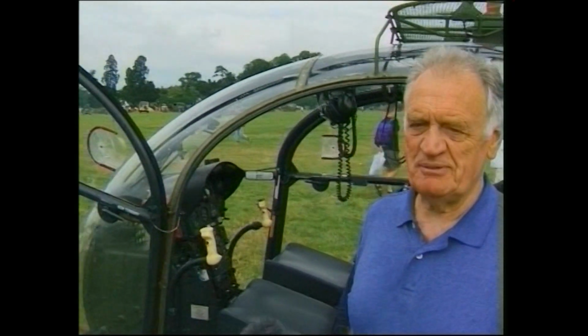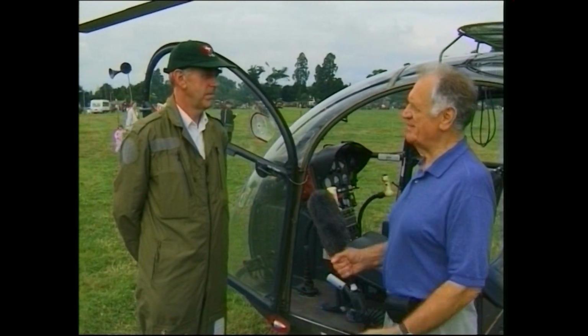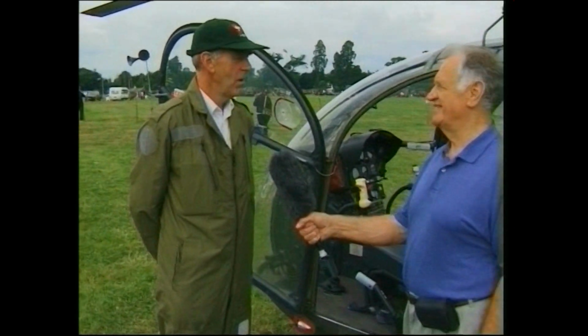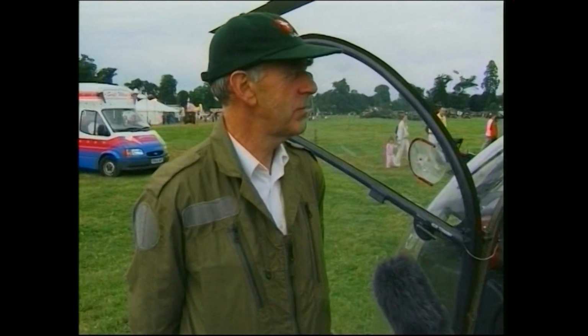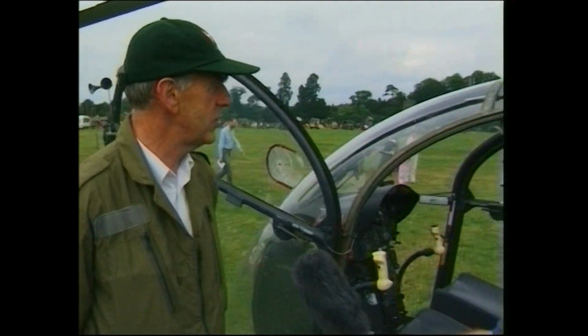Well, now for something completely different. We've had some rare vehicles to look at. This is a military vehicle and extremely rare. It's the French Alouette, privately owned by Mike here. Mike, do tell us something about it. Well, this, as you rightly say, is a military vehicle. It was produced in France in 1958 by the company Aerospatiale, who've always made very robust aircraft, helicopters. And this one is called an Alouette 2.